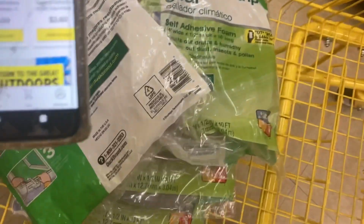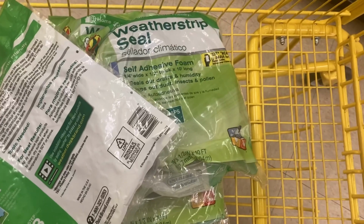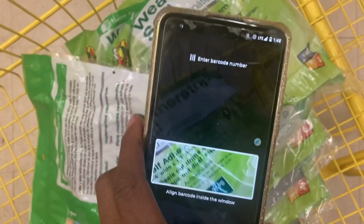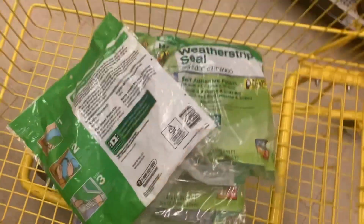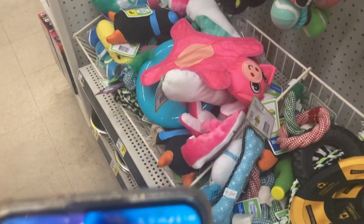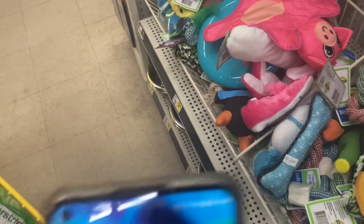And I'm going to start scanning. Hit the little barcode right there in the corner. Hold it over. Where is it? Right there. Yes, indeed. One penny, baby. I found them. And you see how late I came out today? And look what time it is right now. Can y'all see that? 1:48. So it does not matter what time you go to the store, okay?